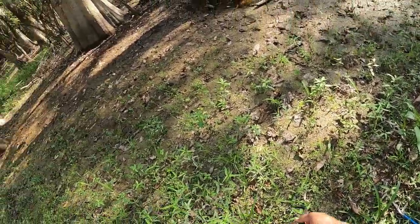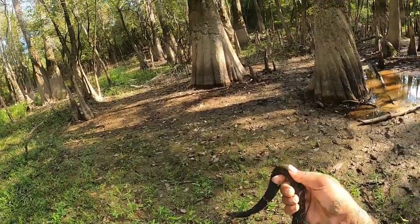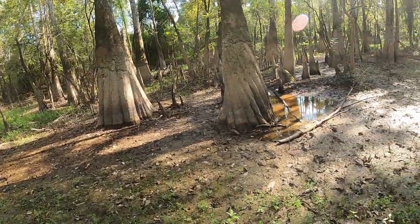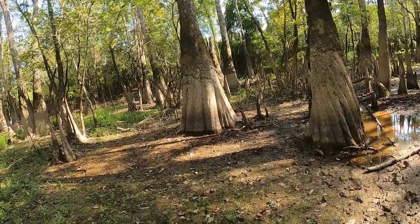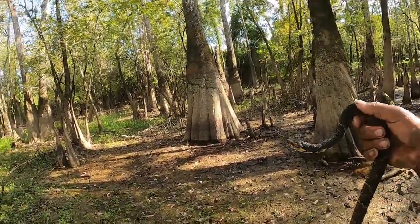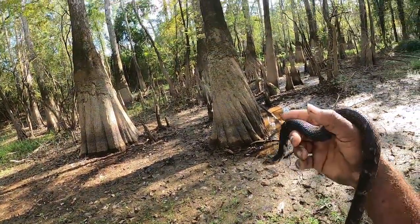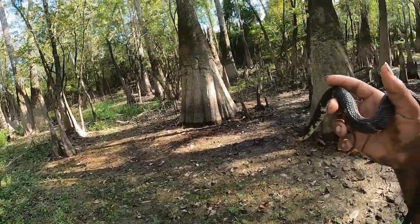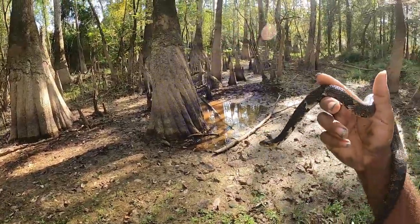So, how many snakes have been found so far today? I found the two baby broad bandeds at the swamp, and then the one by the river, and then the ringneck. So that's 4. I caught 2 baby broad bandeds here. That's 6, and then the cottonmouth 7, and then 2 of these. So that makes 9 snakes I have seen so far today, which is pretty good. Normally I don't see that many snakes in a day. Most of them are babies. Like this, the other one, and the cottonmouth are the only adult snakes I've seen today.